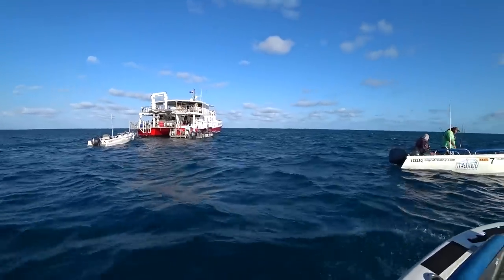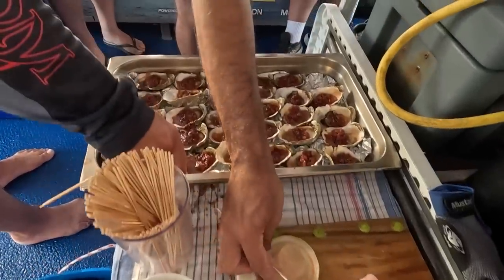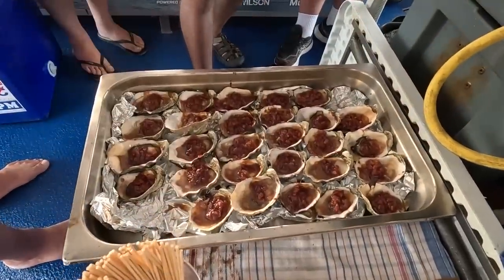With another day of fishing done, it was time to head back to Big Cat for a delicious afternoon tea and a few well-deserved beers before our Villains and Heroes theme night started. Villains and Heroes theme night on Big Cat.